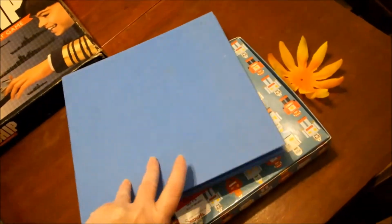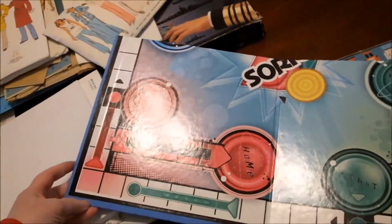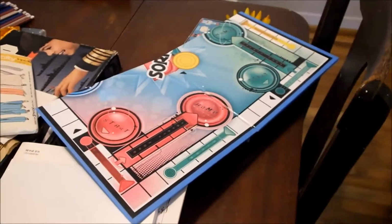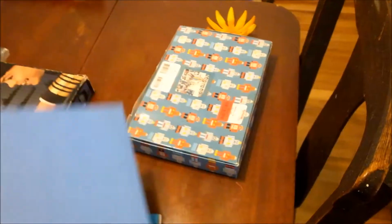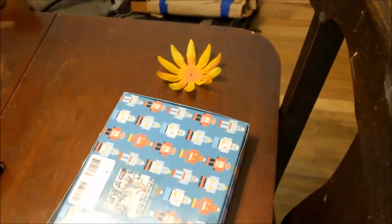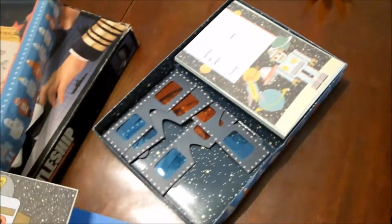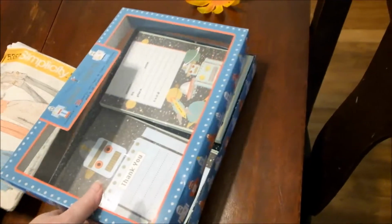This is a brand new canvas board. So I decided it might have to just be journal covers. Jeffrey says sorry for the glare. I'll move over here. Jeffrey says he should be able to cut it up with his saw. I might be able to cut it with an X-Acto knife, but it's pretty hard. And then this is another box of the invitation things for the robot stuff with the things in it. So I got all of this for $14.